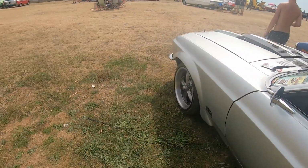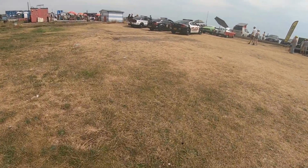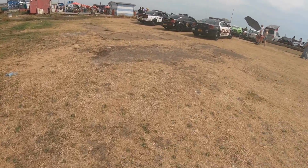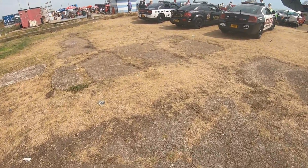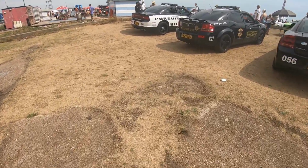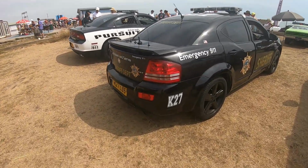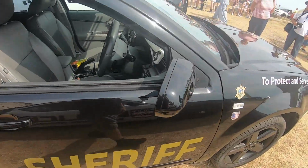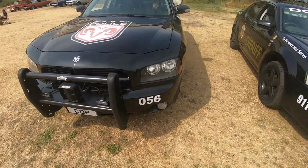Very nice. A few police cars over here. What have we got? Charger. I'm not sure what the middle one is. There's two Chargers, in fact. Oh yeah, two Chargers. And yeah, I'm not sure what this one is. Tell you what, the owners of this, you can see them on the left hand side of your screen. They got to be hot today. Very nice.